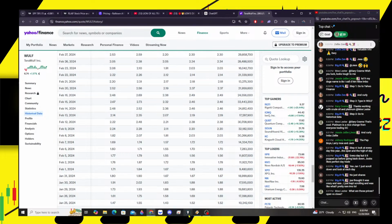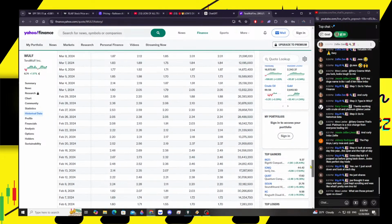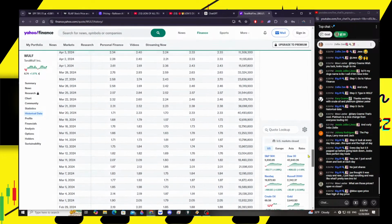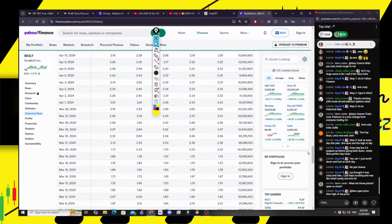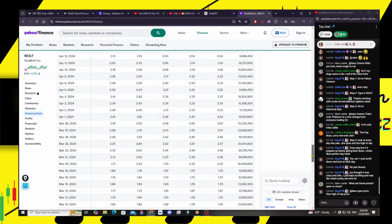Yeah, so the first column is the open, and the second column is the high of the day. The third one is the low of the day, and then the fourth one is the close, I believe. But you can see throughout the rest of the year how it's grown. So from the end of March, we're already getting close to $3 a share.